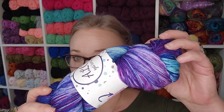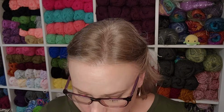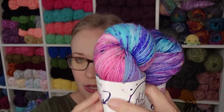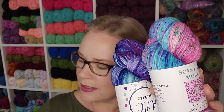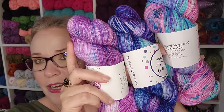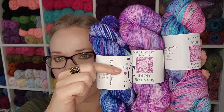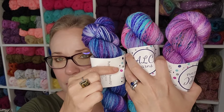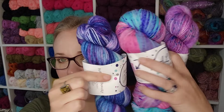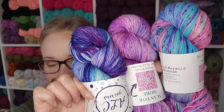So, Butterfly Beauty, this month's yarn. Absolutely perfect with Candied Mermaid Lemonade, and this is from July 2024. And Let the Good Times Roll, which is from May 2023. And it does not seem to matter in what order you put these three yarns. These look absolutely perfect together, in my personal opinion. I absolutely love these three together.